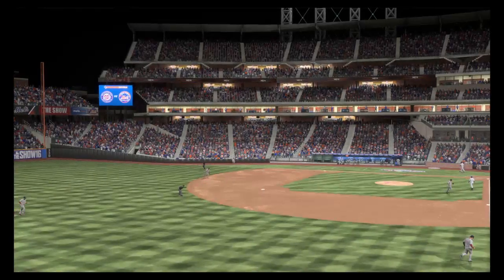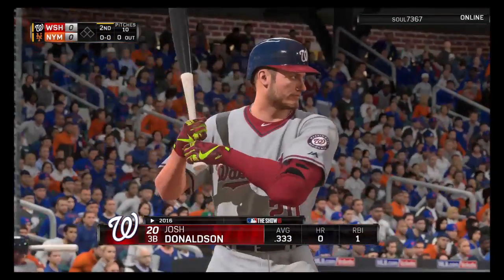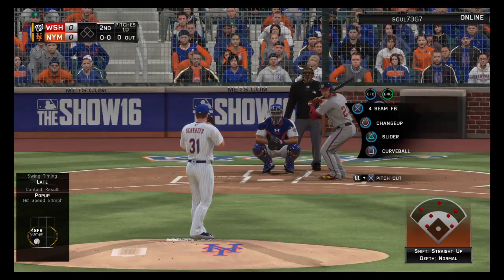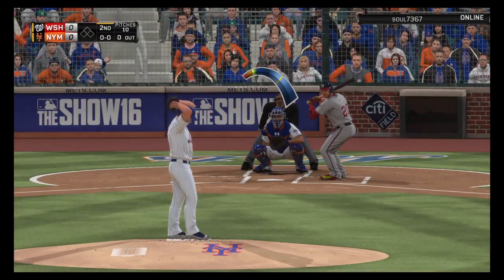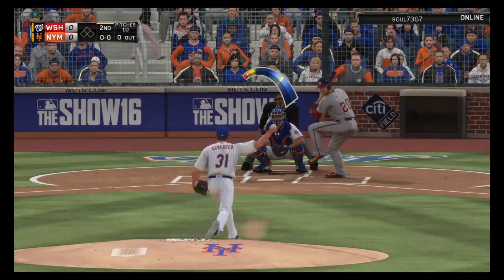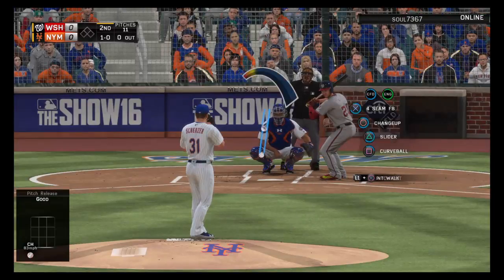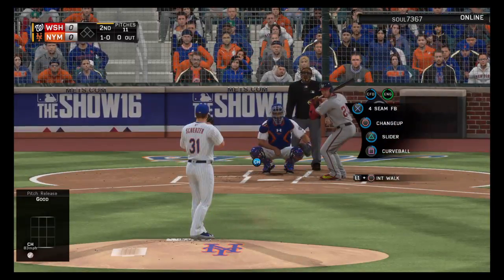Josh Donaldson makes his way to the plate. He'll get us started here in the top of the second. And this is a guy that can make a big change in this game with one swing of the bat because you know he has big-time power. First pitch of the inning is taken low and away for a ball. It's 1-0. And he'll step off.